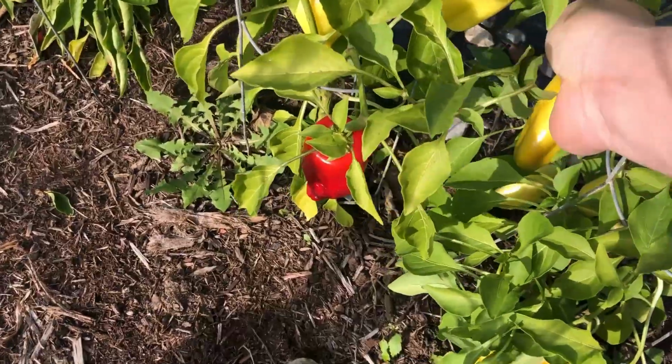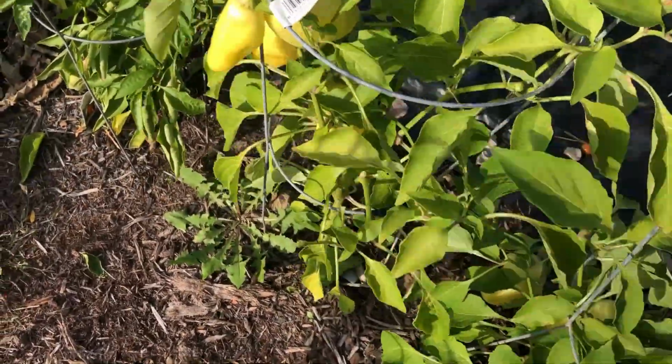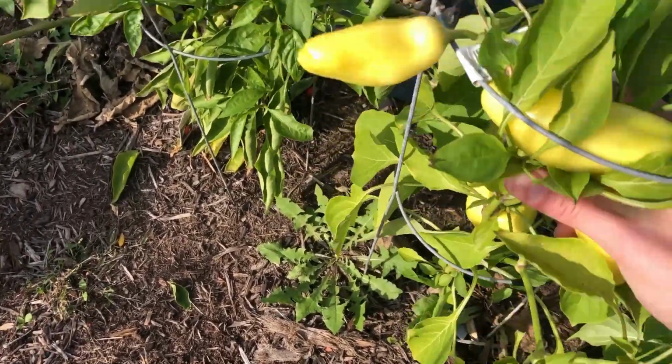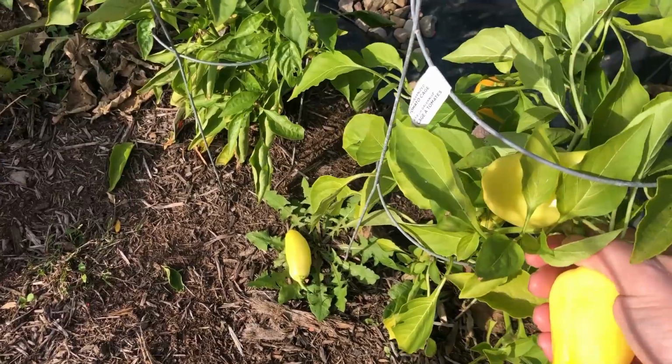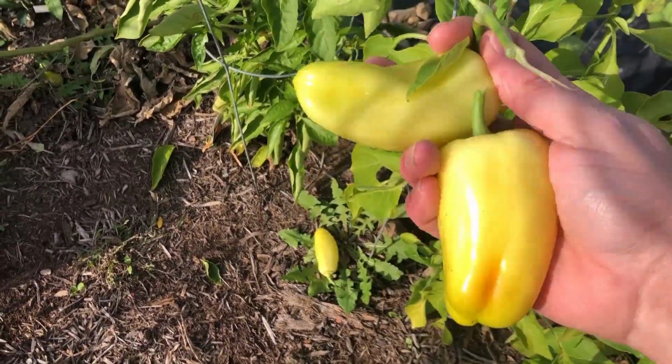Because we've been extremely patient, we have so many peppers turning color. I'm just going to pull the rest of these off here again. There's no need to make them wait out here and make them pay the price for this cold weather coming up. I think they've waited long enough.